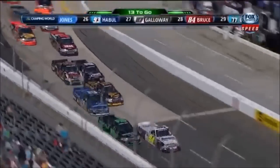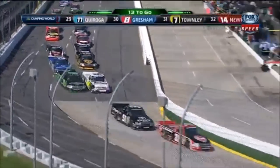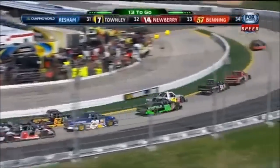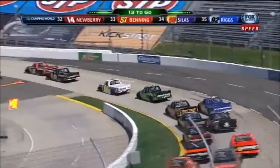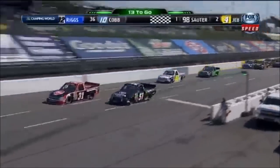And still door to door. Back in the pack, racing for position here at Martinsville. Look at this mess, guys. They've been 2 and 3 wide, bouncing off of one another, racing them back in the 10th, 12th position. Chase Elliott in the 94. He's running 10th right now.